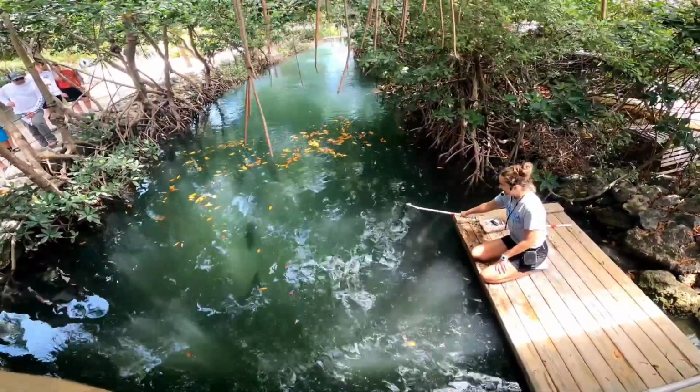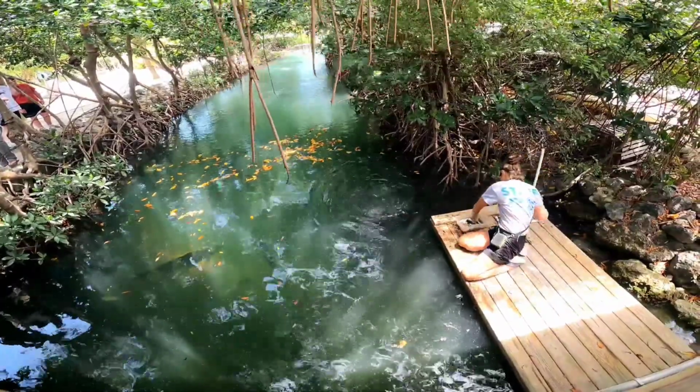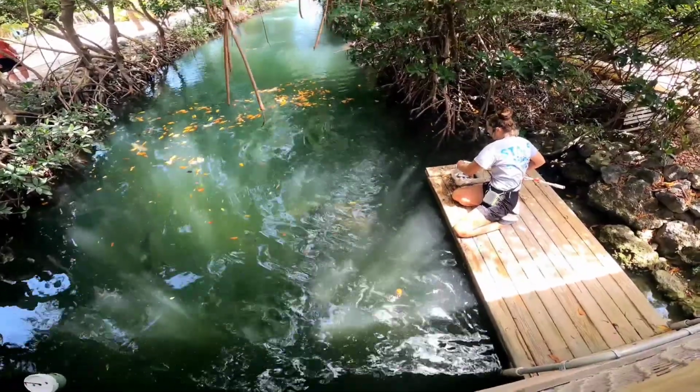It looks like he's not going to decide to take it or not. There he goes. I will offer him one more piece here as his full diet for each of these meals.